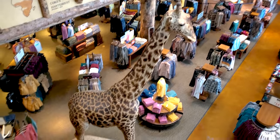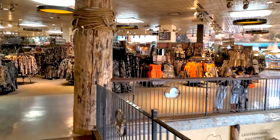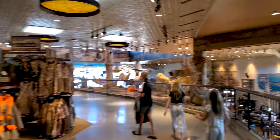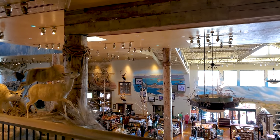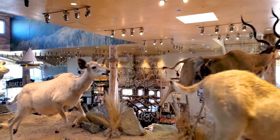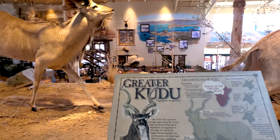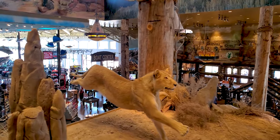Shout out giant ass giraffe. This is the gun and hunting section over here. For people's privacy, I'm not going to go in the firearms section. There's some National Geographic joints going on here. What do you got there? Oh, I was gonna say, I should have said it. I would have looked like a rock star. It's a kudu. Kudu bucks, being chased by a big old cat.